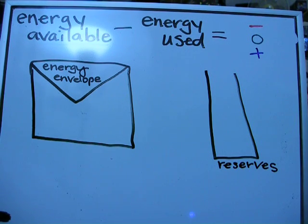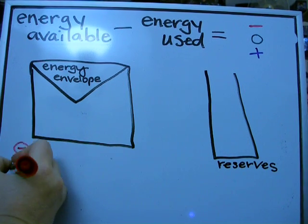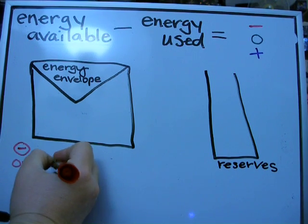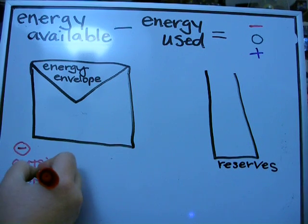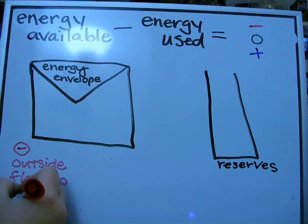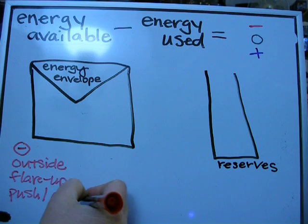So let's talk about these 3 different variables and how they apply to the energy envelope. If we wind up in the negative, which is going to be here, well, guess what? We're outside of our energy envelope. This means that we're putting ourselves at risk for flare-up, and that we might be in something called a push-crash cycle.